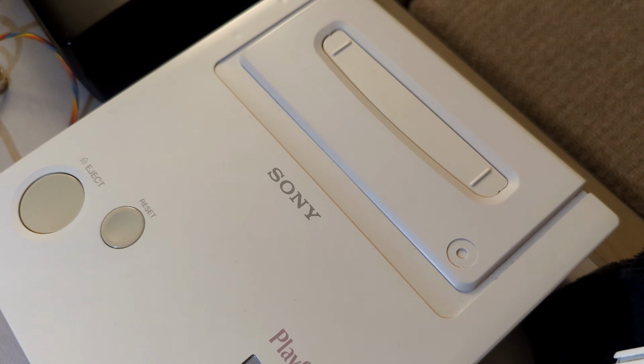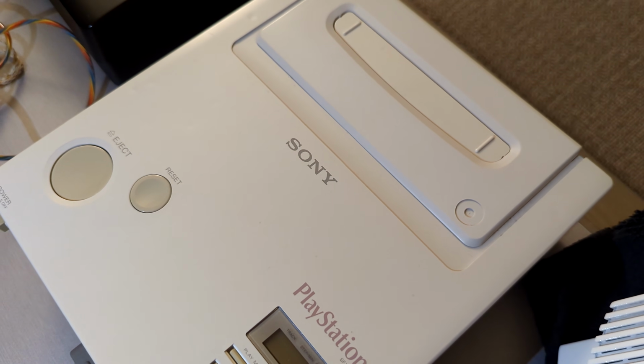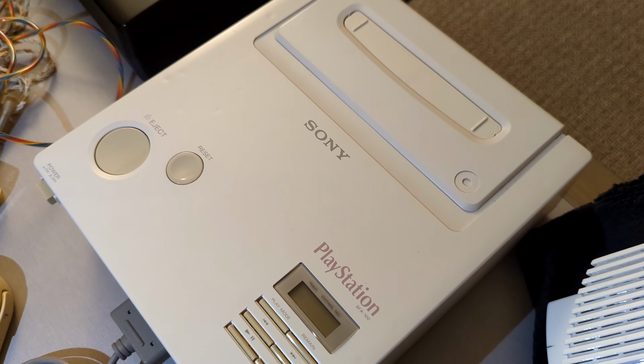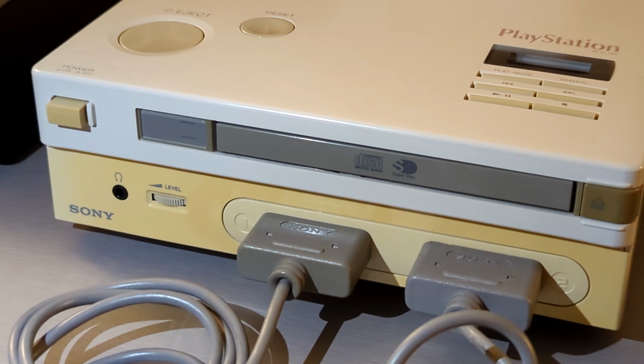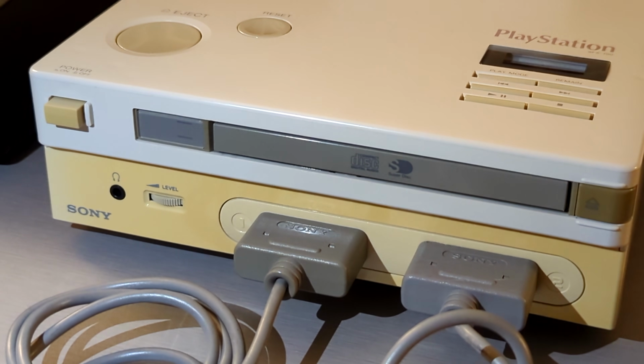It was just going to kind of be its own thing, and it would play Super Nintendo / Super Famicom games. Has 2 controller ports, it has a headphone jack. This machine was built by Sony, it was not built by Nintendo, though it had originally been authorized by them.